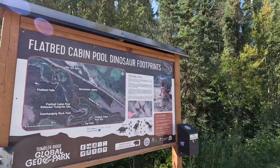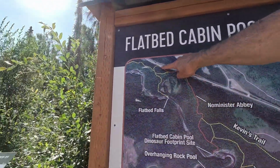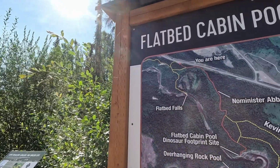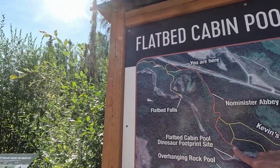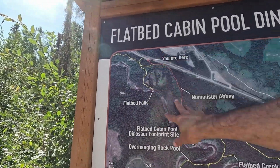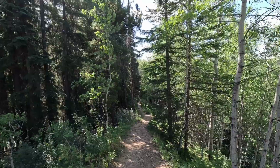And I'm going to be checking out this trail right down here to Flatbed Falls. And I might do this here, depends on how I feel. But apparently there's like dinosaur tracks everywhere in here. So that's kind of cool.